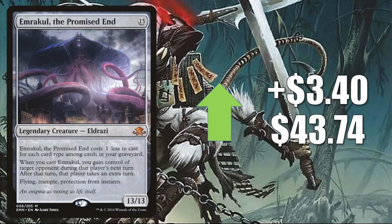And the second card in this section is Emrakul the Promised End. It goes up $3.40 to $43.74. This is the first of many cards you're going to see today that are in the MTGO Holiday Vintage Cube. And this isn't too surprising. We see this happen every time the cube comes back in MTGO.